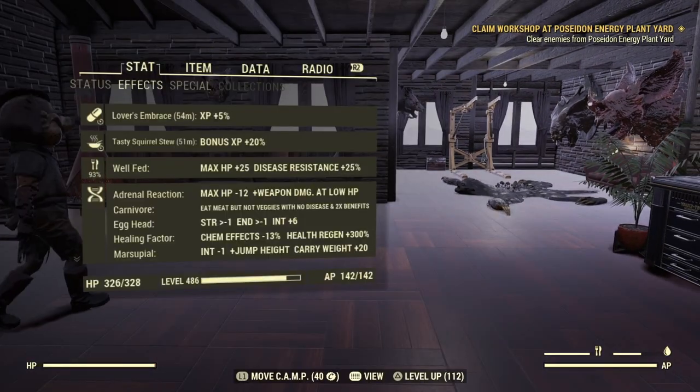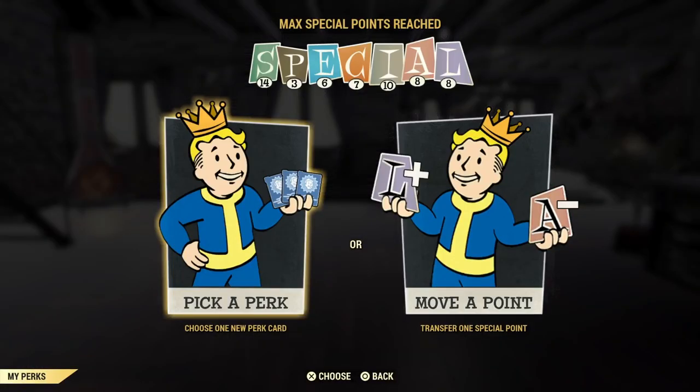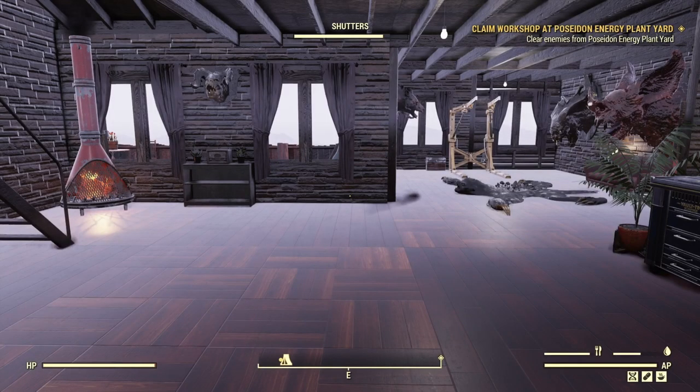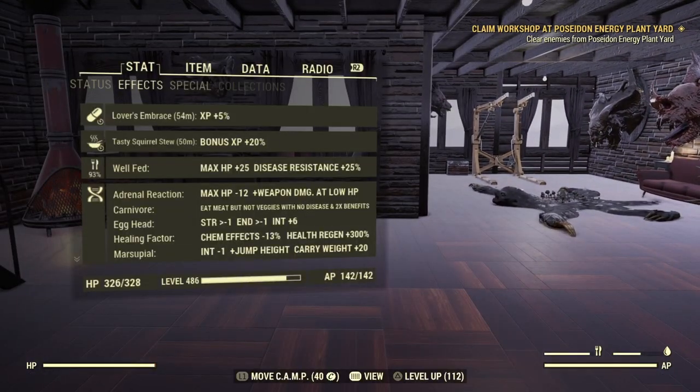Okay, so I've just consumed a Tasty Squirrel Stew, and you can see I'm getting 20% bonus XP. Now that would be 25% bonus XP, but I'm not in a team right now, so my Strange in Numbers perk under Charisma is basically not working. Positive mutation effects are 25% stronger if teammates are mutated too. Now of course I'm not in a team, so that's not going to work, right? So that's why it's only at 20%. So make sure you have that on to get the 25% bonus.